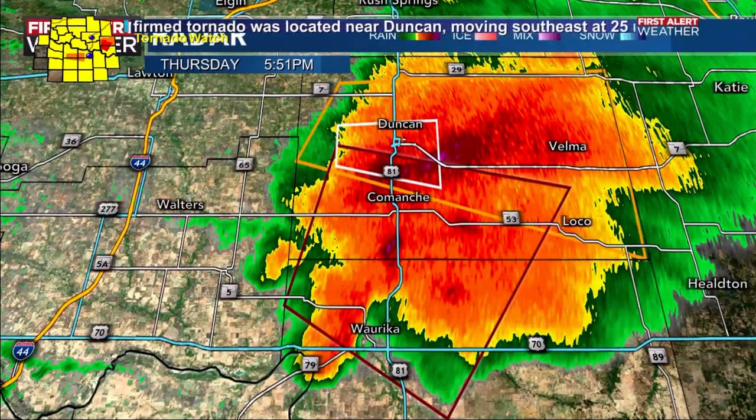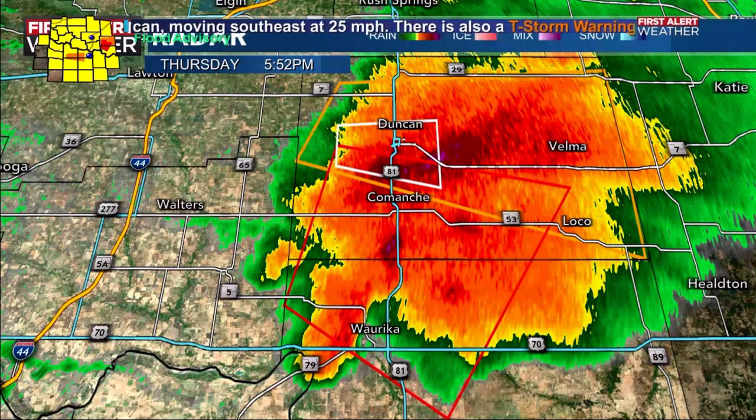Either way, like she just said, 2-inch hail. I mean, that's up to the golf ball range for sure. A little bit below what we were talking about earlier. We were seeing up to baseball-sized hail at one point. So it's come down a little bit on the hail signatures.